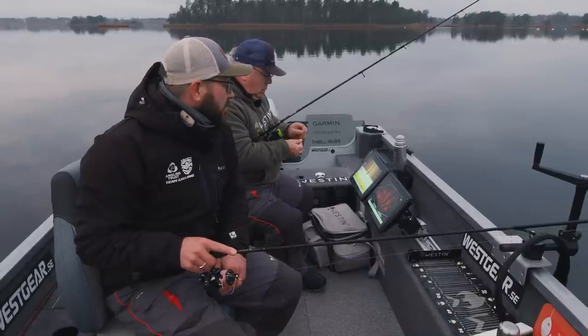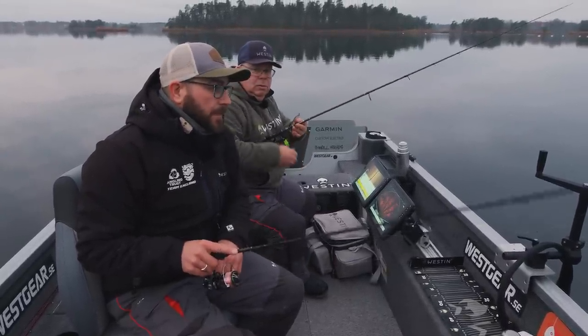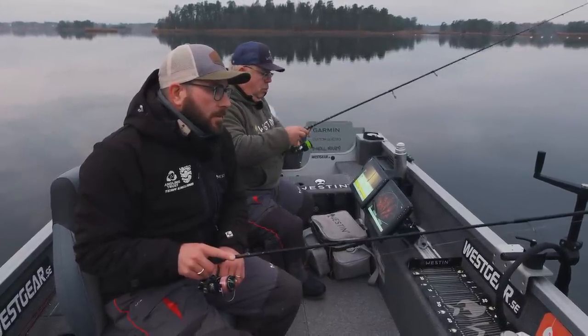A good bite? Gentle, very gentle bite, yeah. Yeah. And you saw the lure fell out in the net, so. Yeah. It was not very properly hooked.